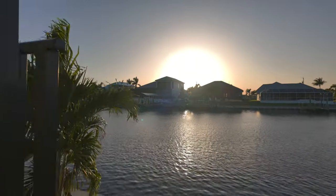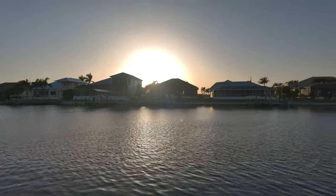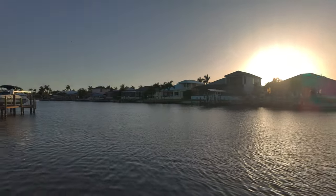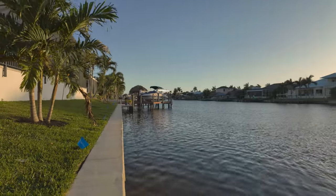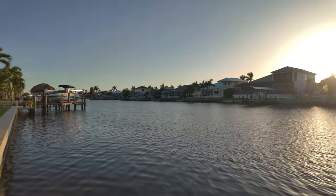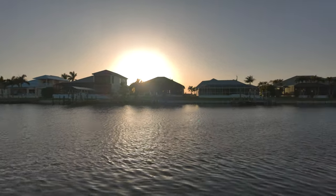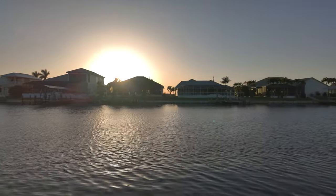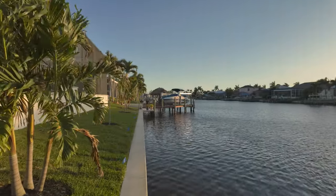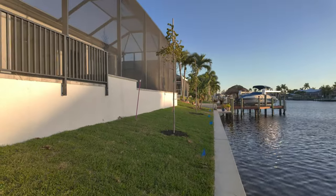Take a look at these waterfront views. Nice wide canal facing the west. So you got western exposure for your swimming pool. I think I'm gonna try to get a sunset view for you guys tonight. I'm gonna stick around a while. Let's see what it looks like out here.